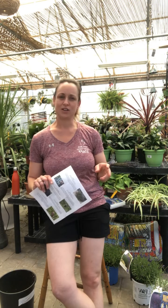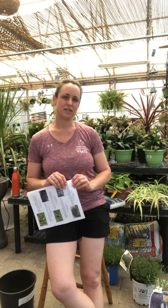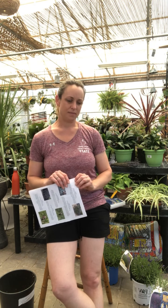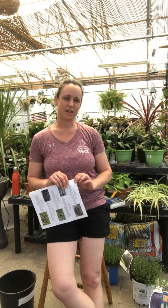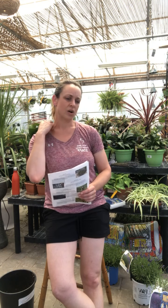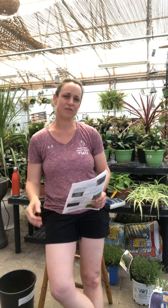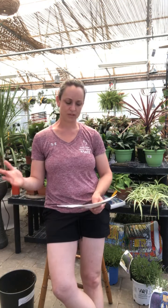Lavender loves sunshine. So the more sun you can give it, the better. You could plant it in the shade if you wanted to, especially with our hot, humid summers around here, but it would have to be getting some kind of filtered light, so to speak. So you're gonna have a much better success rate if you have it in full sun. So when I say full sun, that's like 6 to 8 hours of sun a day.